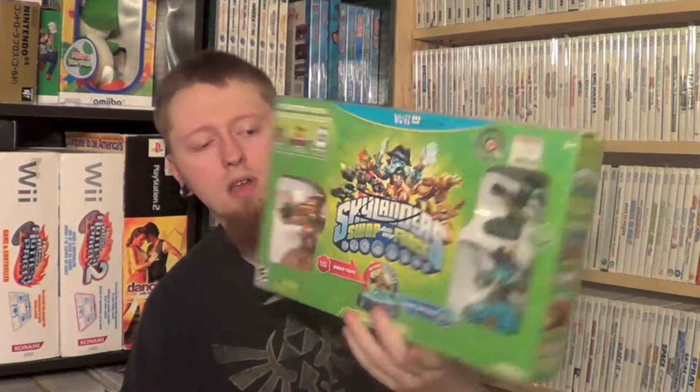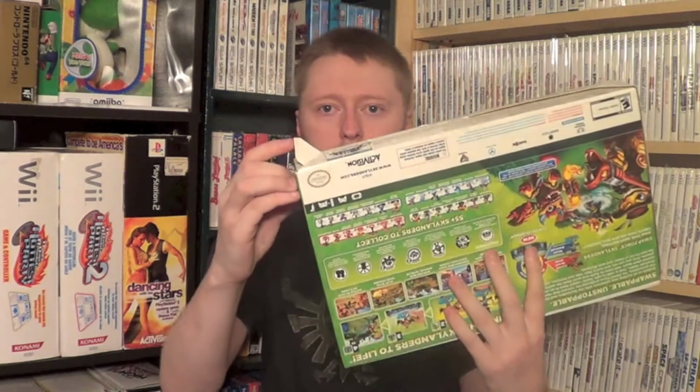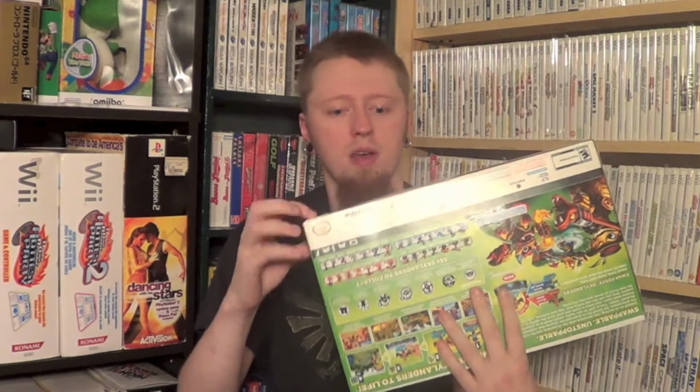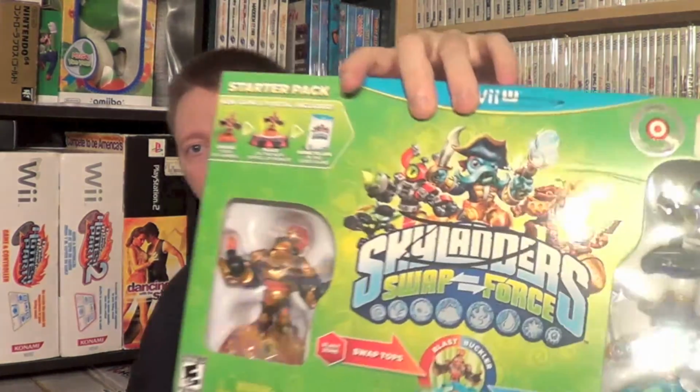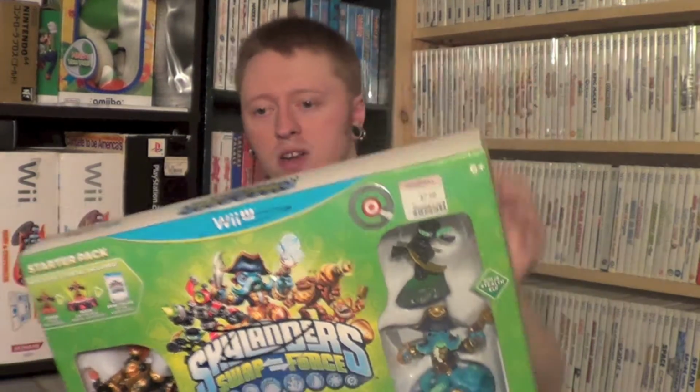From a regular Goodwill, I picked up Skylanders Swap Force. This is the starter pack for the Wii U, and this is still factory sealed, although the bottom here isn't in the best condition. As you can see, it's got a little piece flopping up here. But this was $7.99, and to get that sealed for $8 is not bad. There is a big Sharpie mark on the front. I don't know if you guys can see that. So I'm going to do my best to try and get that off without damaging the underside here. And it's got this horrible Target security sticker, which is not going to come off. But $8, I couldn't pass that up.